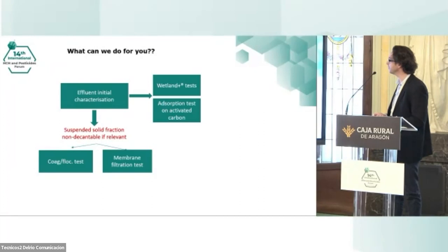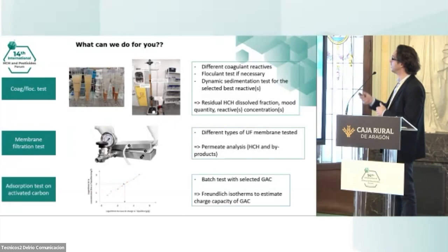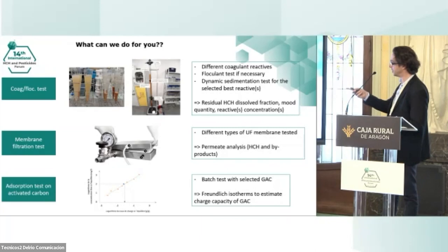So just quickly, because this is a classical type of experiment, for the coagulation flocculation test, we test different types of coagulant, different concentrations. We use flocculant if it's necessary. And then when we've selected the best reactive, we can estimate the dynamic sedimentation velocity, and then analyze the residual HCH contamination, dissolved fraction, what is the mud quantity that has been decantated, and what are the reactive concentrations.